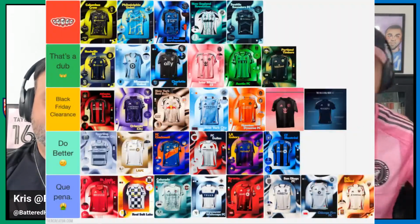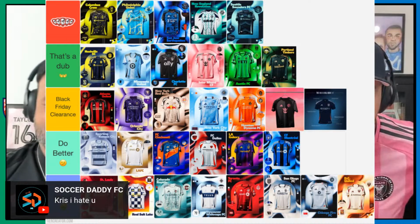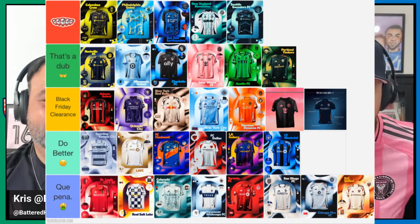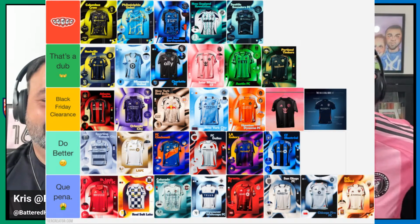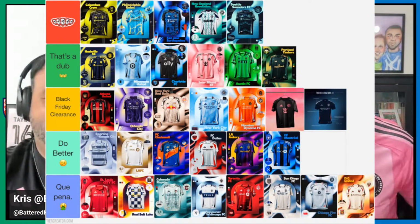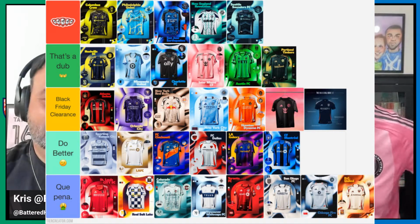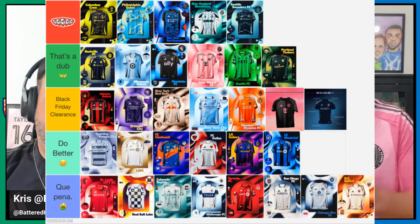And then here is Chris's. His five mics were Columbus, Philly, San Jose, New England, and Seattle. The dub was Nashville, somehow. I think that's the worst kit of the year. Minnesota, Charlotte, Inter Miami home, Austin, Portland, and Black Friday: Atlanta, Orlando, Red Bulls, NYCFC, Houston, Miami away, and San Diego home. And then you've got the do-better category down there.